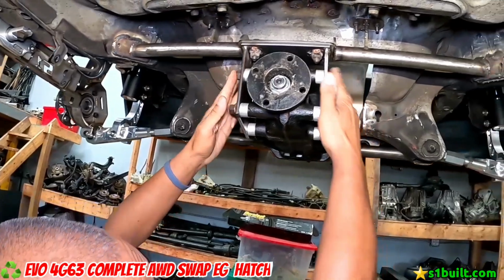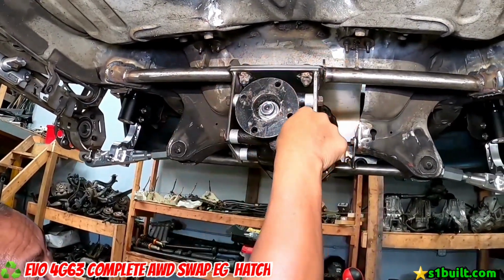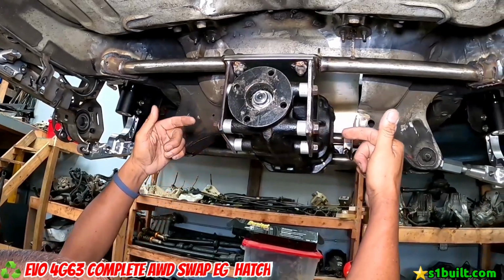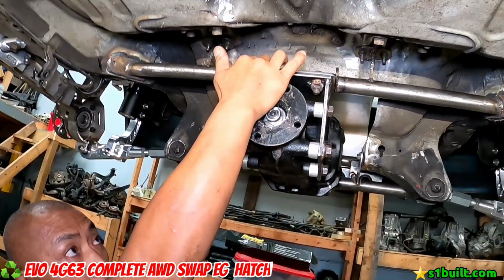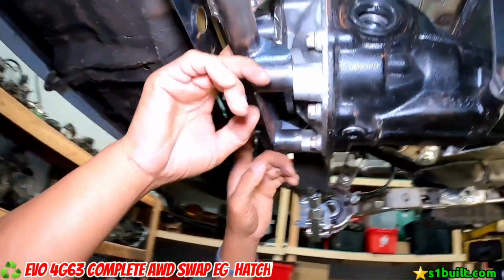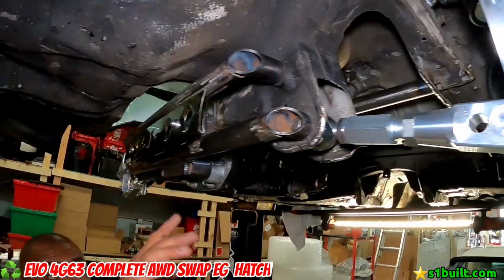So instead of the way we were going to do it in the beginning, we made a bracket here. To remove this is just the 2 bolts up here. This thing stays on here. Before we were going to mount it onto here and weld this, but we did it this way, where we use the 2 bolts up here, so this thing will come down with it, and then the 4 bolts back here to remove the diff. But everything is all braced. Everything's all ready to go.